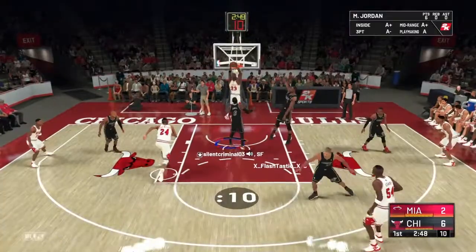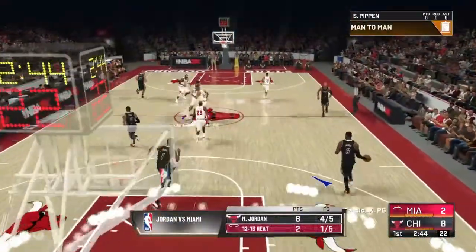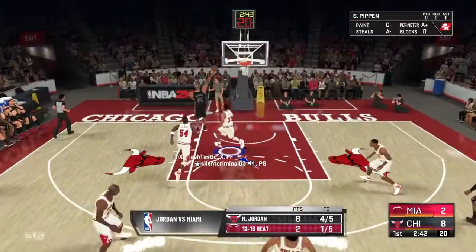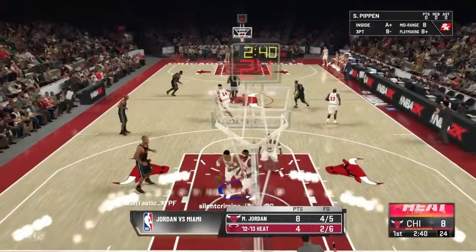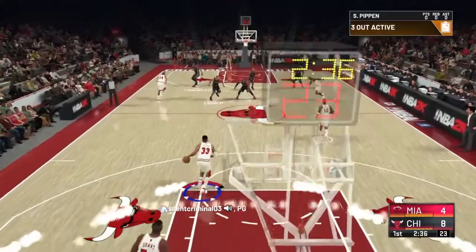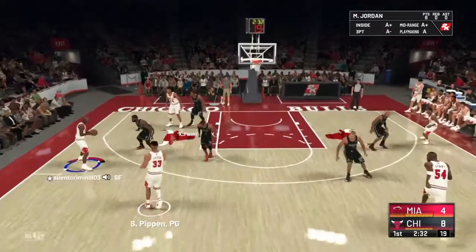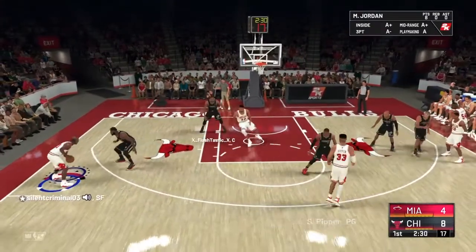Here's Jordan, and the dunk by Jordan. Yeah, just forcing the issue offensively. The great thing about Jordan, he does it while staying under control. Yeah, I love the communication and the chemistry between those teammates. Here's Pippen, following the basket by Shane Battier.